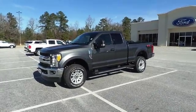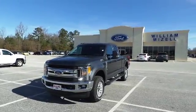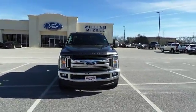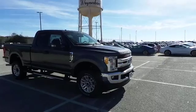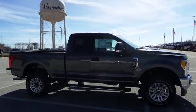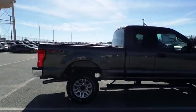All right, Terry. Here we have the 2017 F-250 Super Duty truck you inquired about. This is an awesome truck. It's an XLT, extended cab, FX4 off-road special. Got your alloy wheels, got your step rail, backup camera.